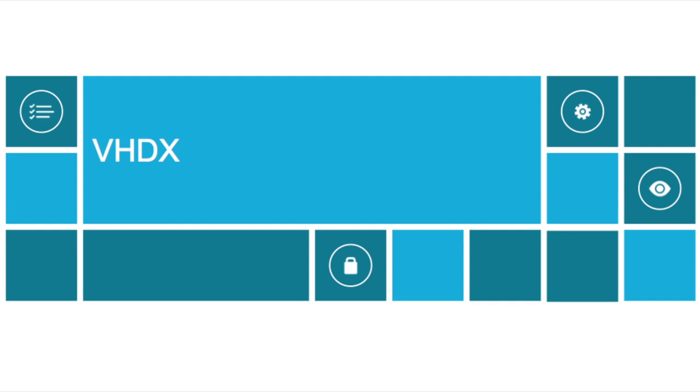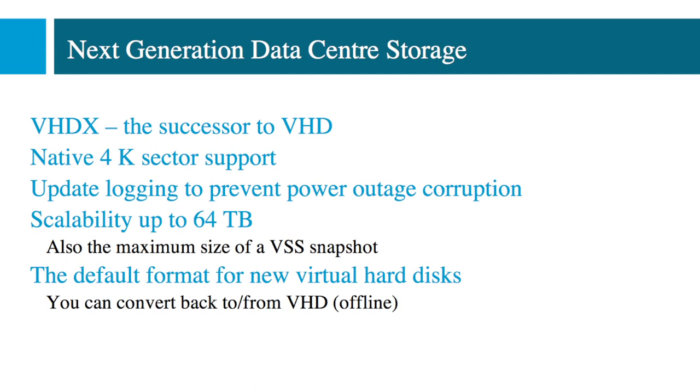So the first thing I want to talk about is virtual hard disks. We have a new format of virtual hard disk in Windows called VHDX, in Windows 8 and Windows Server 2012. In the past we had VHD.